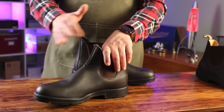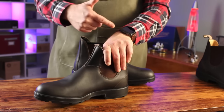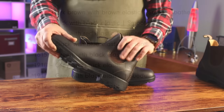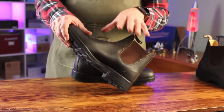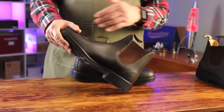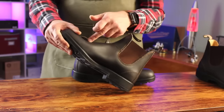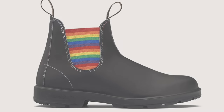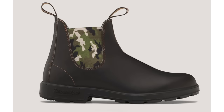Beyond some of those specs, when you get beyond the standard models, one of the ways the 500 stands out from the 550 is colorways. In e-com and retail, the colorway is the combination between the different materials or different colors that you can get on a pair of boots. On the 500, there's some pretty cool colorways, different gussets to go with the leather. Check out the 2105s that has a rainbow elastic, the 2301s that has a little bit of camo, or the 1409 that has a striped gusset.